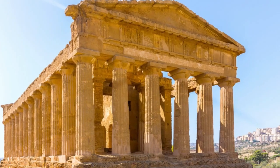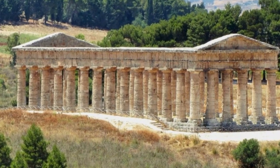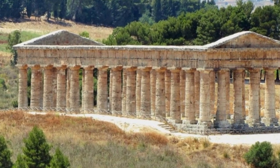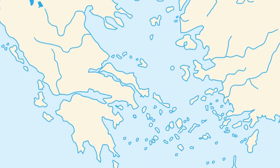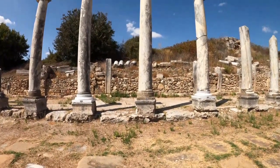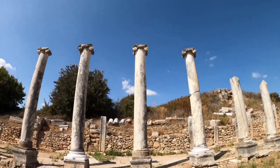Greek temples were built in one of 3 architectural styles, or orders. The Doric order, used in mainland Greece and colonies in Sicily and Italy, was sturdy and plain, with thick columns and simple capitals. The Ionic order, common in the Aegean and Asia Minor, featured slender columns and elegant spiral-shaped capitals. The more decorative Corinthian order emerged later, gaining popularity during Roman times.